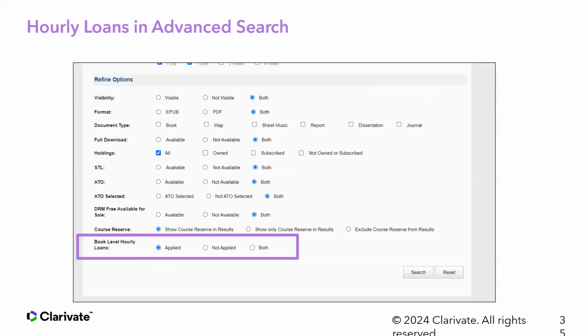So again, in Lib Central, librarians can apply an advanced search refine filter to identify titles where hourly loan restrictions have been applied. So say the Lib Central administrator at your institution has set hourly loans on multiple titles, they can come in and quickly run a report to see which titles those are and determine, do these still need to be hourly loans? Do they just need to go back to day loans, et cetera.